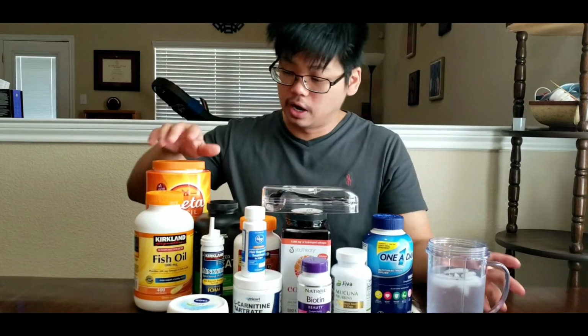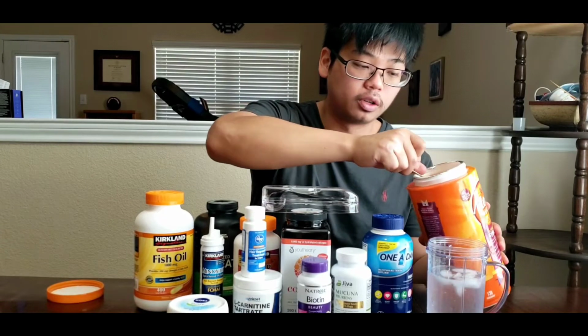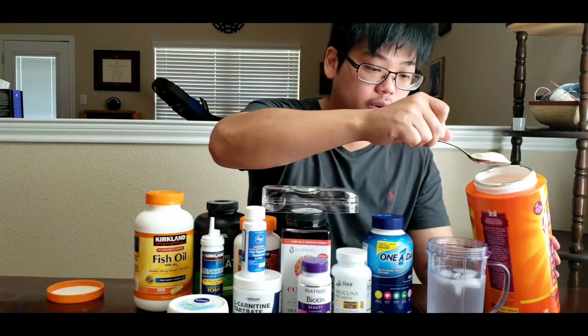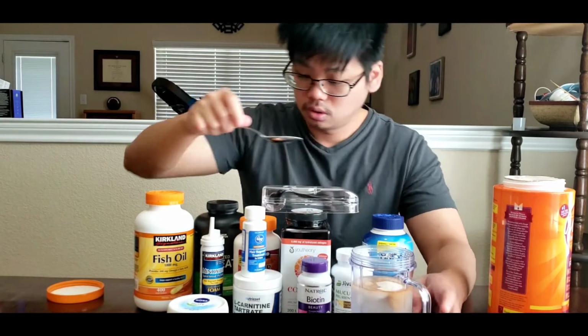For the supplements, before I eat, this is what I add in. I have a Metamucil, which is going to give me fiber. Fiber is always good for you, regardless of you being on a minoxidil journey or not. So I add in 1 scoop of Metamucil.